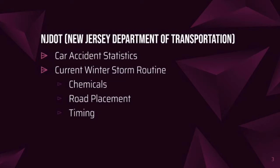After looking at these statistics, I decided to research the current winter storm routine in New Jersey. First and foremost, I discovered that the state of New Jersey routinely uses both anti-icers and de-icers on roads in order to prevent the formation of ice and keep drivers safe. Furthermore, I found that the NJDOT strategically selects which roads are salt-brined prior to the start of any winter precipitation, meaning that not all driven roads are covered.